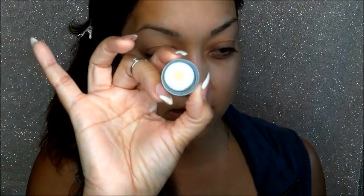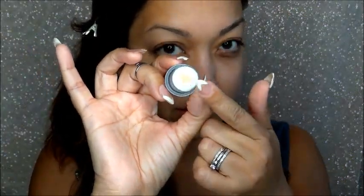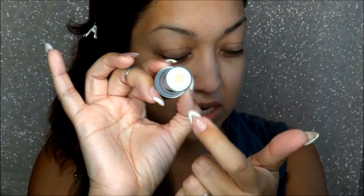If you see, the outside white part is supposed to be for shine, and the middle is supposed to be the pore filler. And I do work outside mostly, so it has actually helped with the oiliness in my skin. I haven't had to use my blotting papers at all, so that's pretty good. Let's move on to foundation.